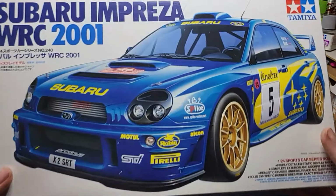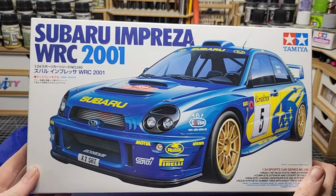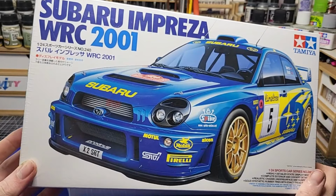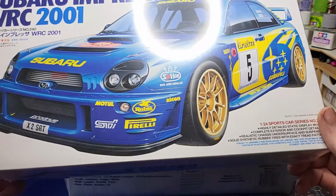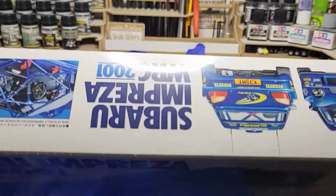Alright, onto the kits. So this is not the kit I've been looking for, but I figured get it because I've kind of been wanting it for a while. A Subaru from Tamiya. This is actually a really cool kit. I might do it like this. It actually looks really nice, and I figured get it because why not?